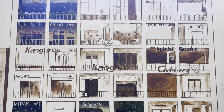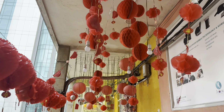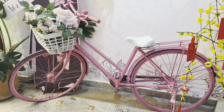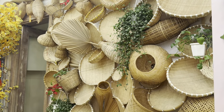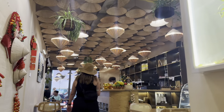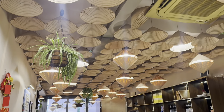It's an illustration of what the building looks like. I really love these lanterns. And this is another cute cafe with these amazing displays. Inside, the ceilings are all the same, those traditional hats. The food choices in these cafes were quite limited, so we are going to a food market.